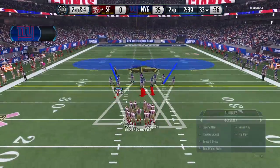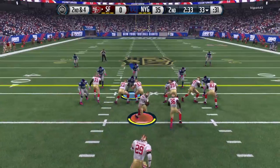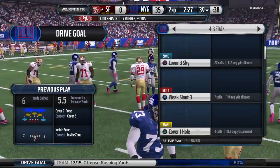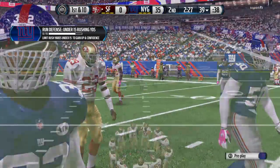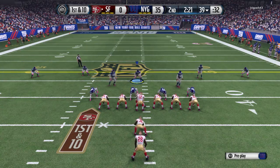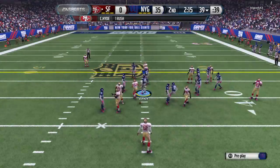Second and 4 following the run. Let's go. Takes it from the eye. He's tackled beyond the markers. It's a first down. What a good job by the running back that time. He reads the blocks very well, and he picks his way through there and picks up a first down. That's nice. You see the linebackers moving? What they're trying to do is confuse the quarterback. Hyde's tackled down at the 39.